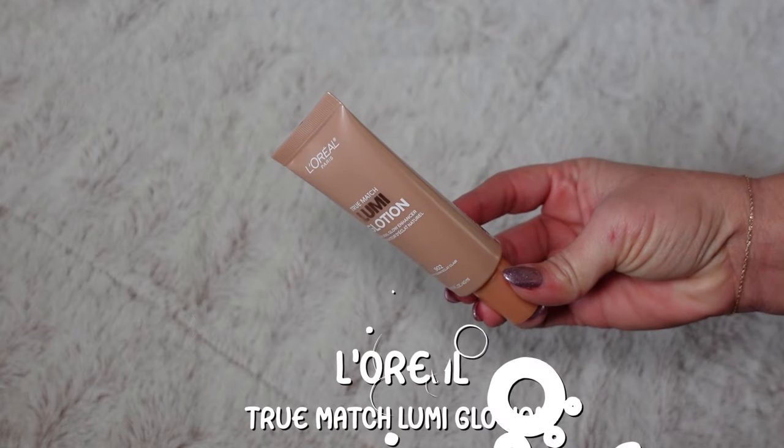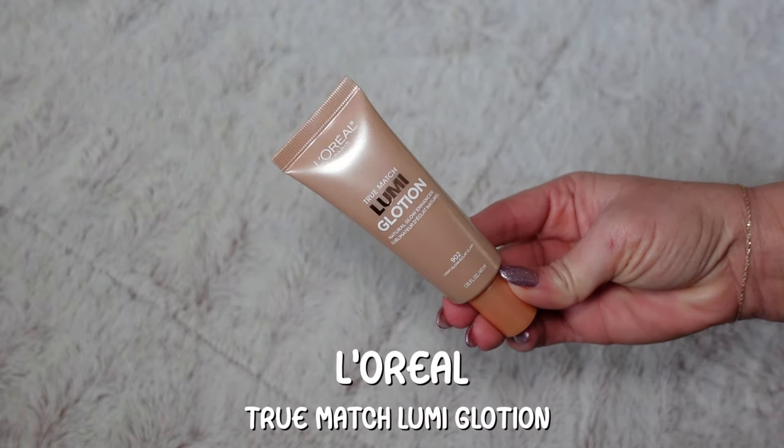We will see. As well as, I also picked up the L'Oreal True Match Lumi Glotion. This is in light glow. There were three different shades. This is the medium one. There's one that's darker than this, and I was like, do I really need that? But I also wondered, do I need the hydrating and the glow? I picked them up together, so I was just kind of like, let's see. I don't want to wear it with the foundation, especially if I'm trying it out for the first time.